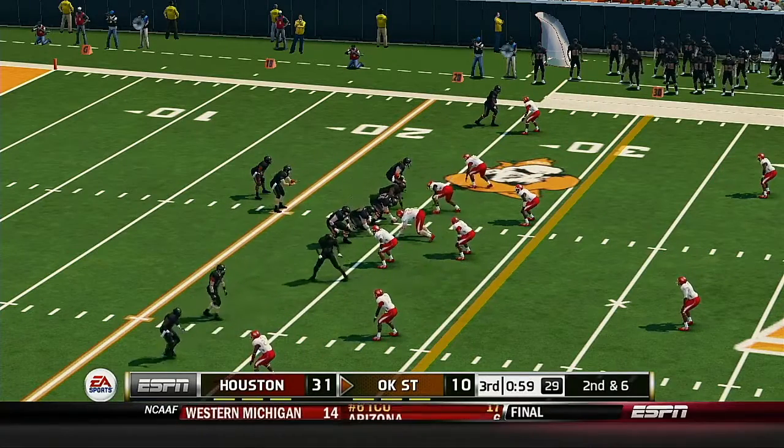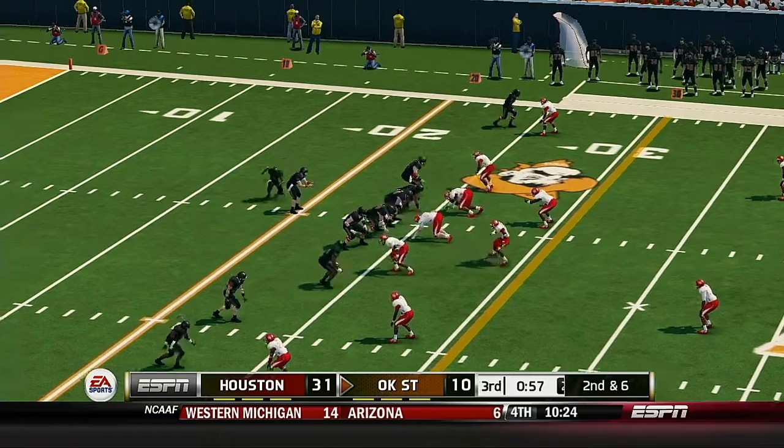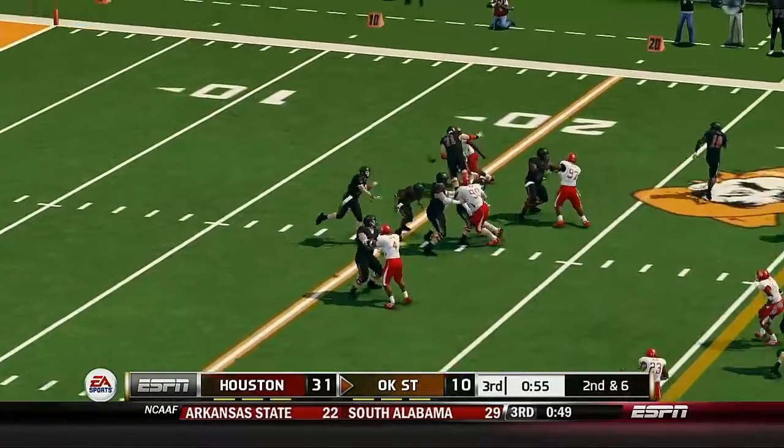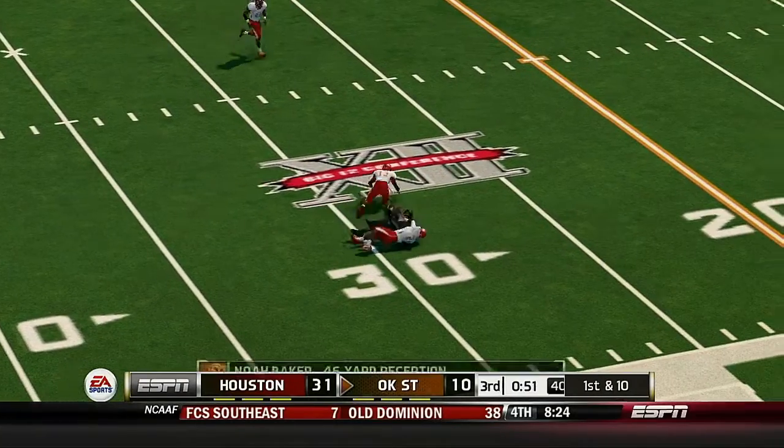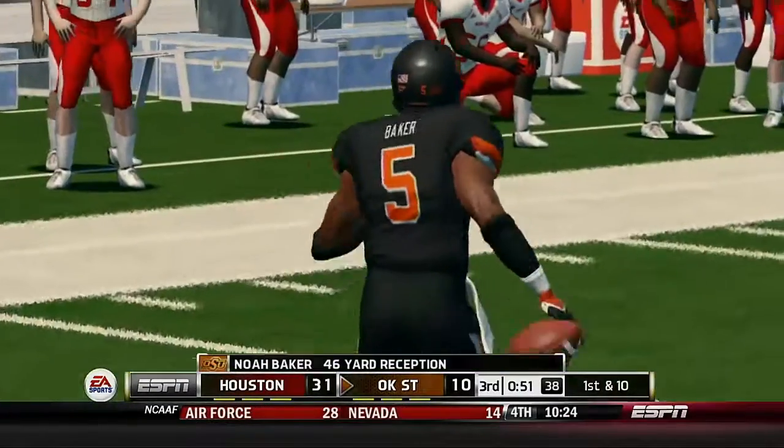They'll spread the field with five wide. Going deep. And that's his receiver who's wide open. He's tackled right around the 30.